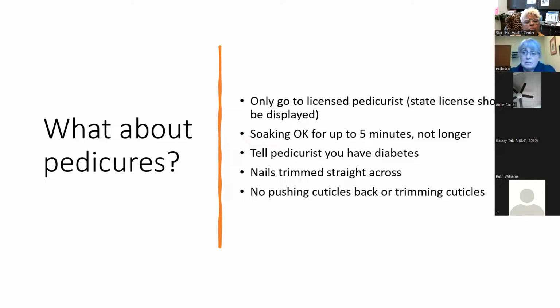Look for the licensure. People who perform pedicures do have to be licensed by the state. If they are not, you should ask about where their licenses are, but they should be prominently displayed. And again, you don't want the nails trimmed too short. You want them trimmed straight across and rounded slightly at the edges, no extreme angles that might cause an ingrown toenail. And again, no pushing back of the cuticle or trimming it. I know sometimes I've had pedicures where they cut down the side of the nail and then pulled out that little piece that they cut out. Don't let them do that. That is a high risk for both an ingrown toenail and for an infection.